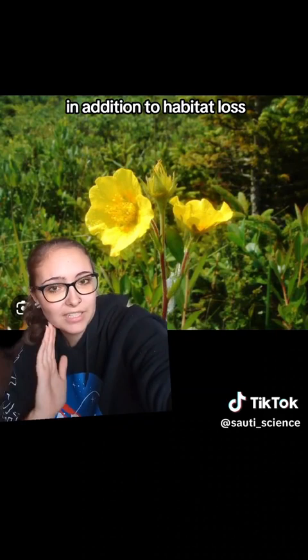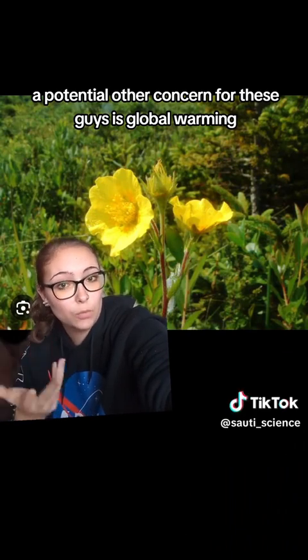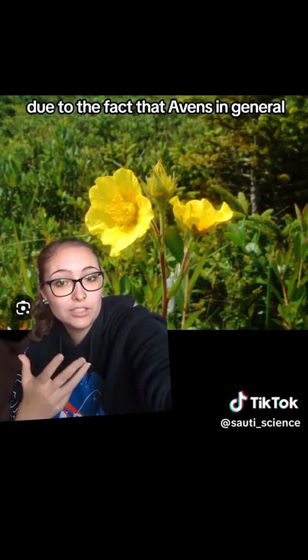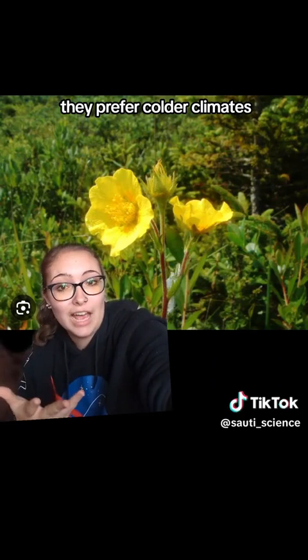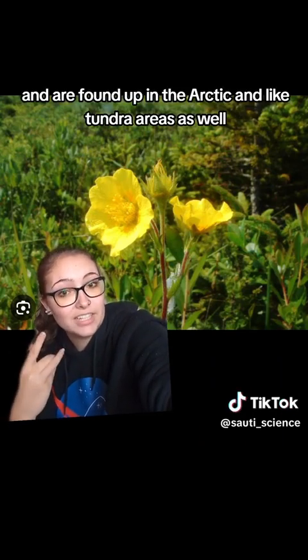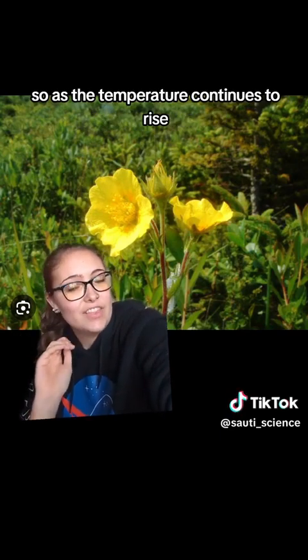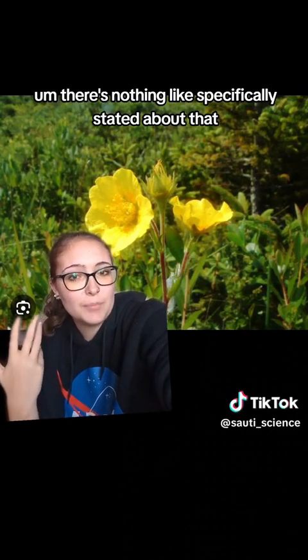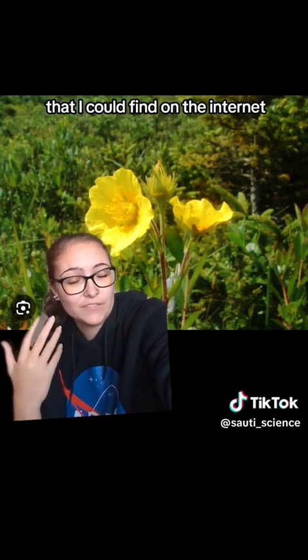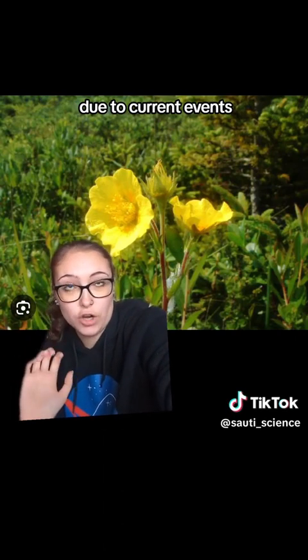In addition to habitat loss, another potential concern for these guys is global warming, due to the fact that avens in general, so there are multiple species of avens, this one specifically is endangered, prefer colder climates and are found up in the Arctic and tundra areas as well. So as the temperature continues to rise, that is not super great for more cold adapted species, including the mountain avens. That's more speculation on my part. There's nothing specifically stated about that that I could find on the internet. However, it's a hypothesis due to just current events.